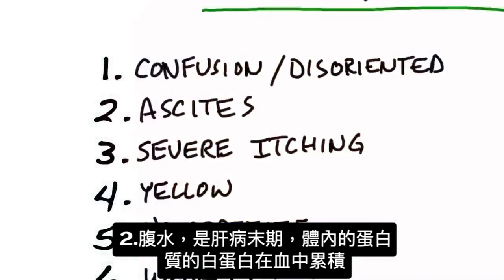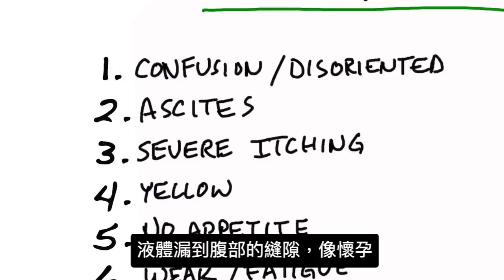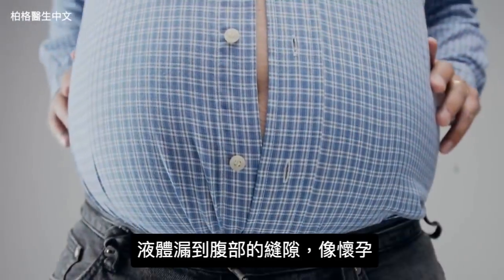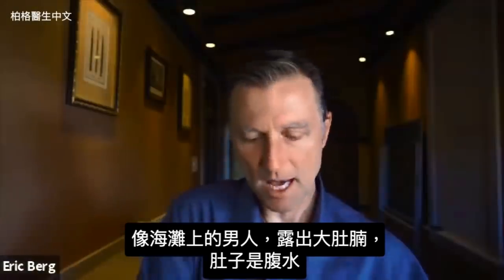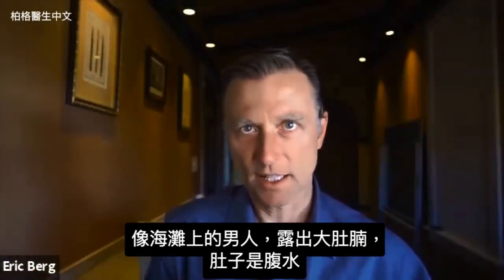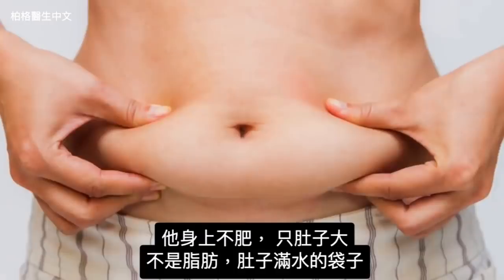Number two, ascites. Ascites is an advanced liver disease where you have a protein, albumin, that is backing up in the blood, and you're getting this fluid leakage into a sac around your belly. So it looks like you're pregnant. I mean, the best description is the guy on the beach with the Speedo with the pot belly. That's ascites. You can't see any fat on the person except in their belly because it's not really fat. It's a fluid-filled sac right in the stomach.